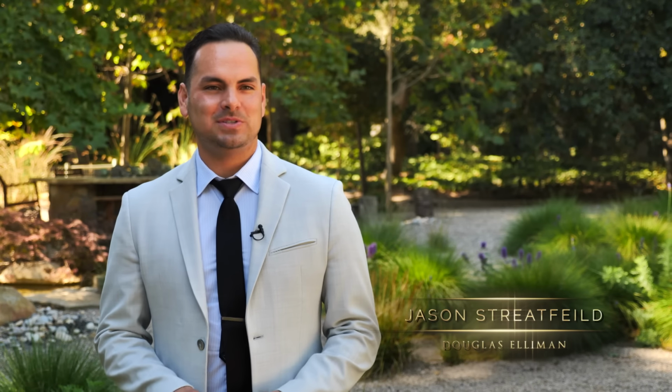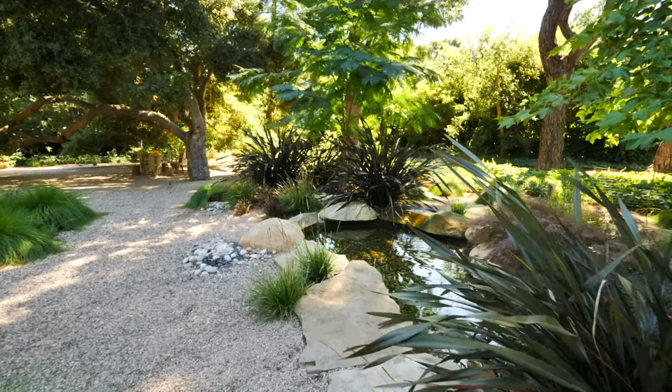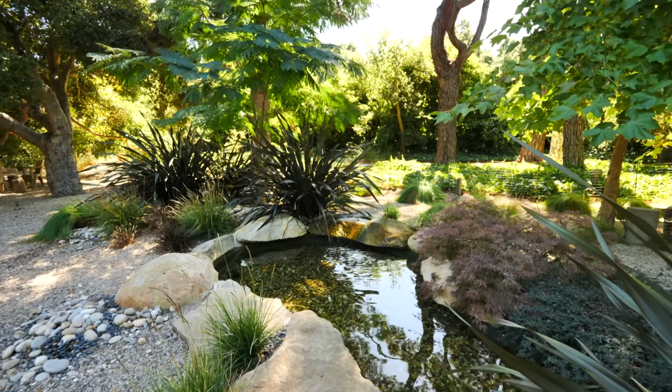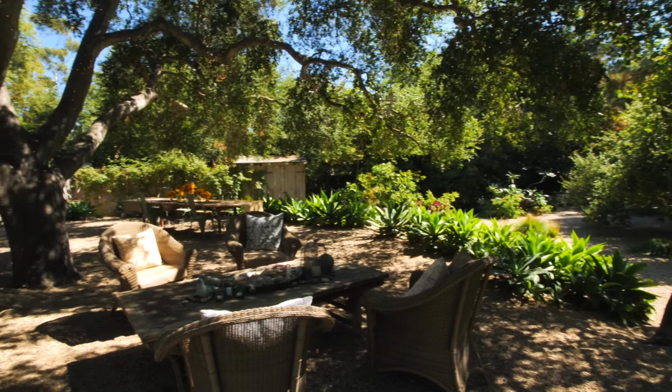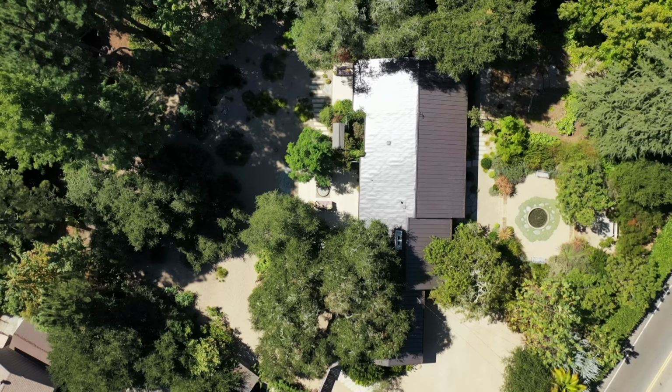So this property is truly spectacular. It won the International Award for Landscape Design and was designed by the International Landscape Architect of the Year, Margie Grace. So everywhere you look, you're gonna see beautiful gardens, beautiful oak trees. There are all sorts of different spaces that are really special and very unique.